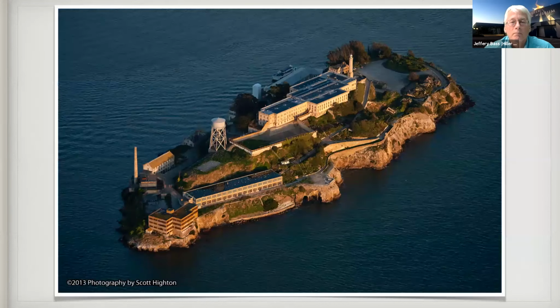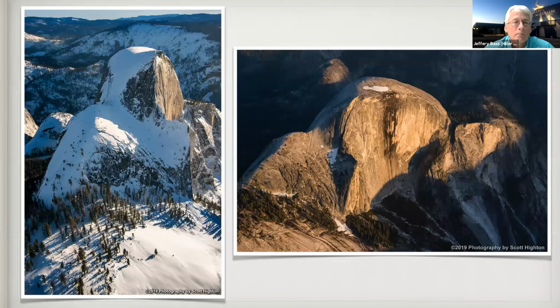Alcatraz Island, very popular subject. And of course, if you go beyond the Bay Area, you have spectacular locations such as Yosemite, not too far away. These are different variations of Half Dome in Yosemite National Park, different seasons.